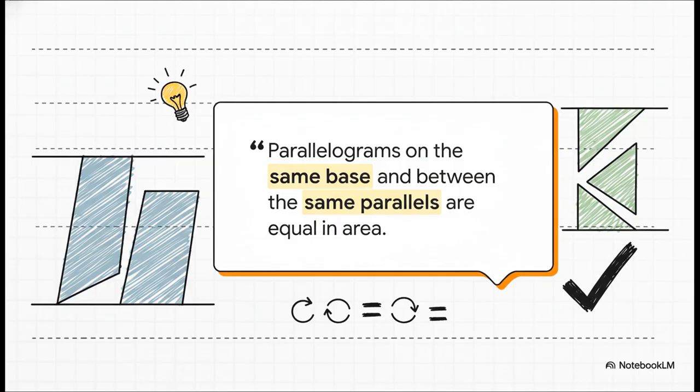And here it is. This is a total game changer. It's a theorem, a proven fact, that says if you have parallelograms that follow our common ground rule, you know, for a fact, that they have the same area. You don't even have to calculate it.